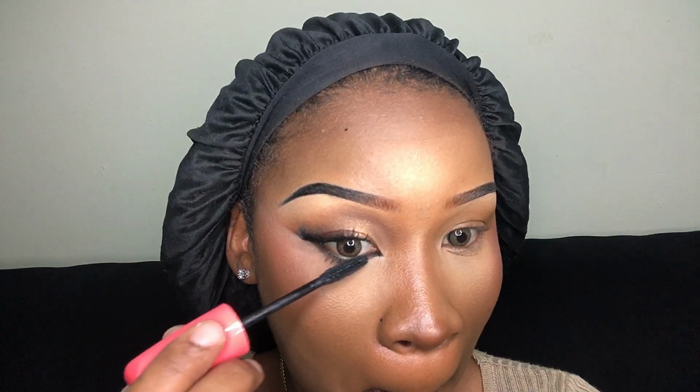I'm putting some mascara underneath my eyes just to give it a bit more smoky finish underneath my eyes. And I'm going in with a really light champagne color eyeshadow just to give it a bit more definition. As you can see, that made a huge difference. And yeah, that is how it looks, and I hope you guys love this look. Let me show you guys how it comes together.